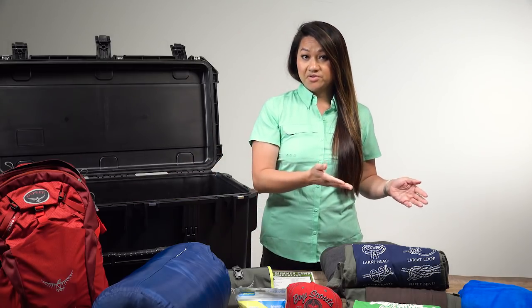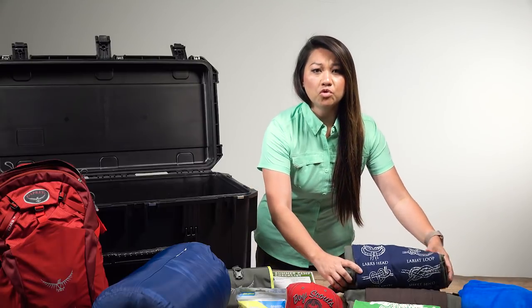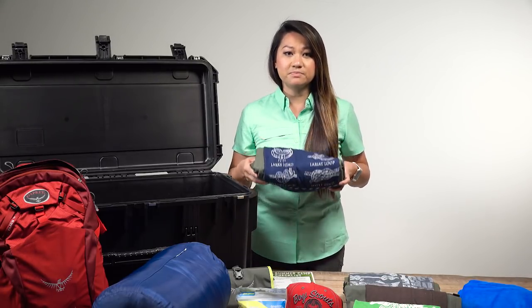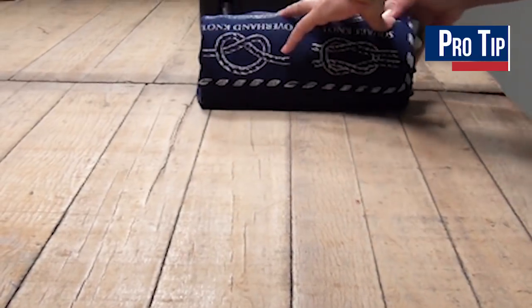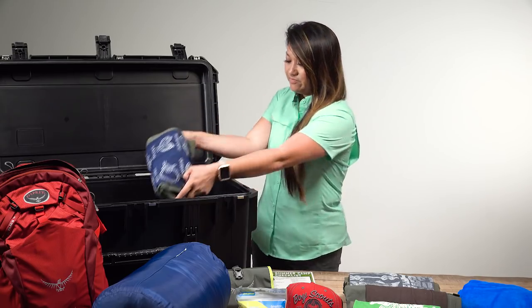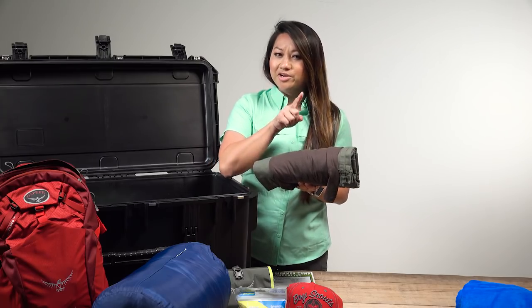Then we'll move on to clothing. The amount of clothes you'll need depends on the length of your exciting camp experience. If you roll your clothes neat and tight like this, you can utilize every bit of space. Pro tip: roll each day's outfits together so that you'll spend less time rummaging through your pack in the morning and more time having awesome summer camp fun. Bring a few extras, but avoid overpacking.